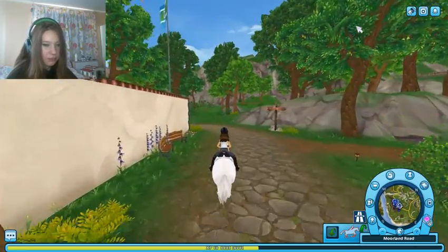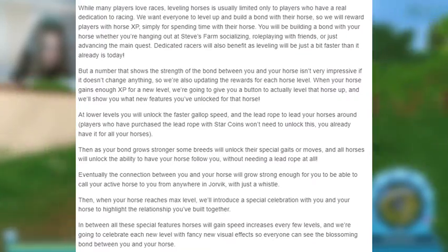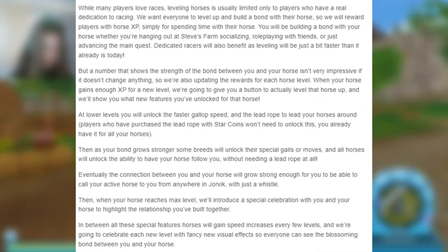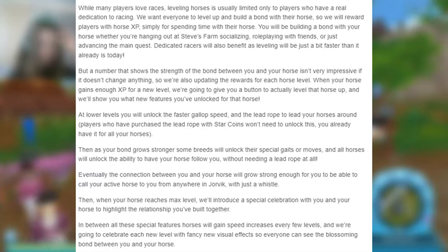Yeah. So that's nice. While many players love races, leveling horses is usually limited only to players who have a real dedication to racing. We want everyone to level up and build a bond with their horse, so we will reward players with horse XP simply for spending time with their horse.